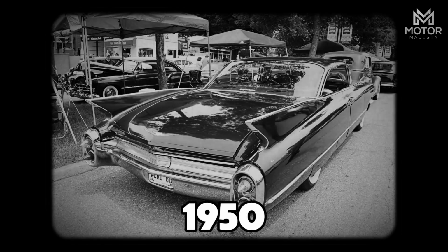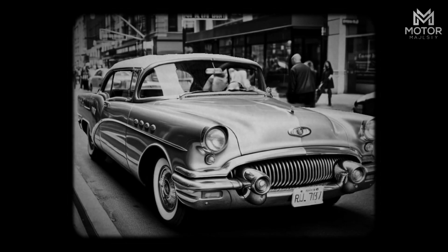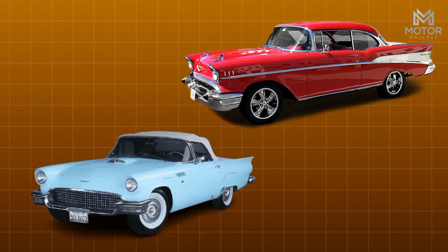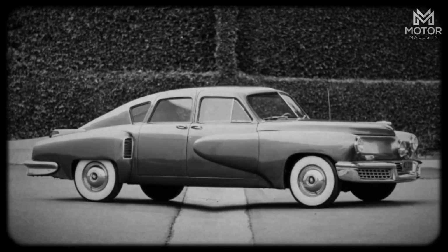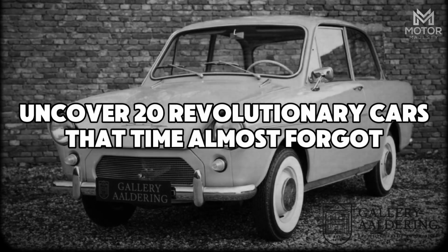The 1950s weren't just about tail fins and chrome. They were an era of automotive experimentation that pushed the boundaries of what we thought cars could be. While everyone knows the '57 Chevy and the Thunderbird, today we're diving into the shadows of automotive history to uncover 20 revolutionary cars that time almost forgot.